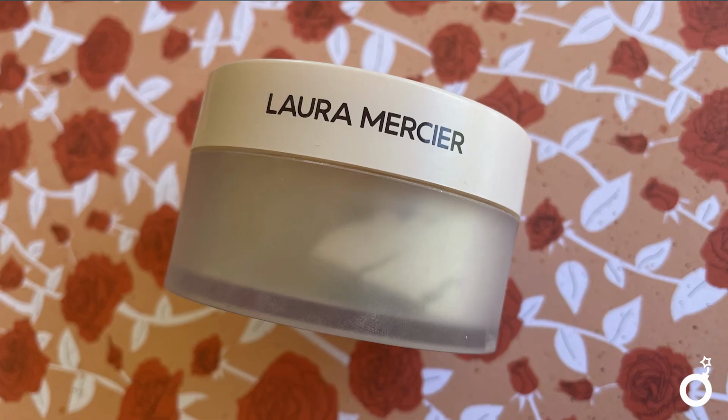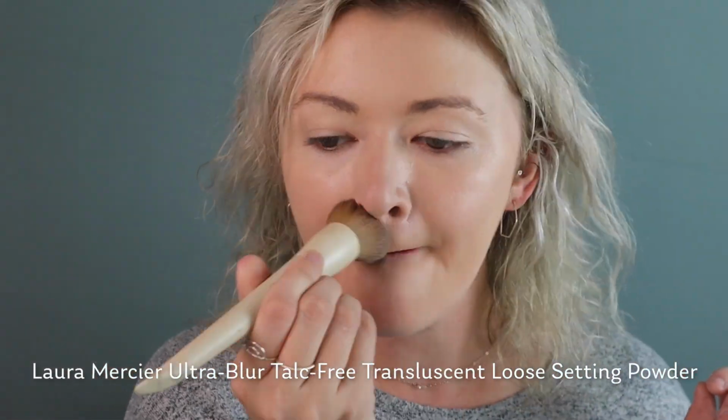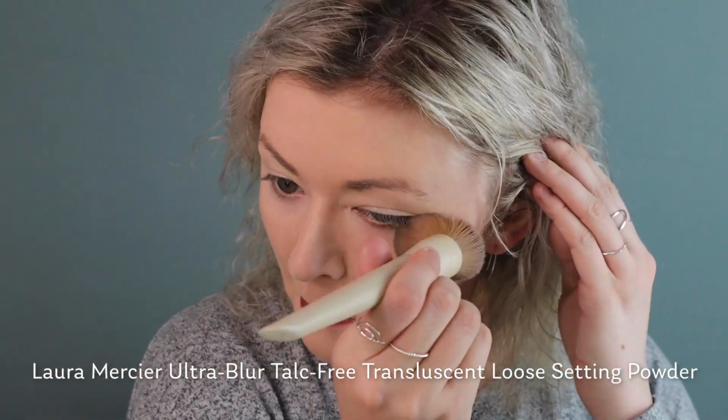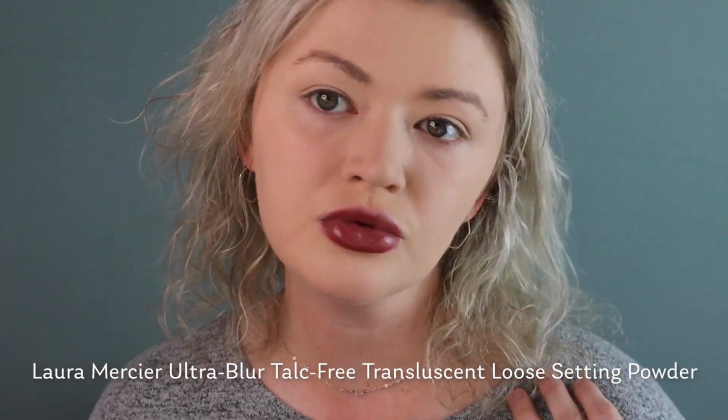This is the Laura Mercier Translucent Loose Setting Powder Ultra Blur. I love this so much more than the original Laura Mercier powder. I have pretty much not put this down since I opened it. It just makes my skin look so stunning. I used it everywhere except for my cheeks today, and it has set it down, blurred it to the best of its ability. Still left a little bit of glow in the skin. I really love the finish of this.